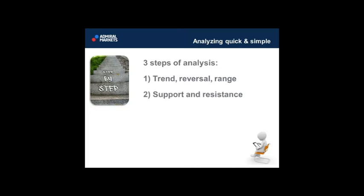Then we take a look at support and resistance to see at what point the market could turn, when could it continue, because of these important levels. That's when trends could struggle, could stop, and potentially reverse. And we look at patterns as well to see from what point price could show continuation through bear flags, continuation patterns, or reversals like head and shoulders.